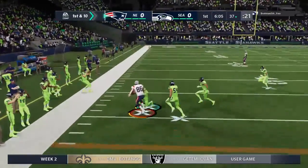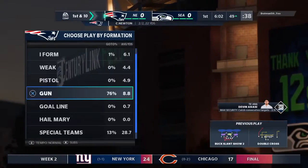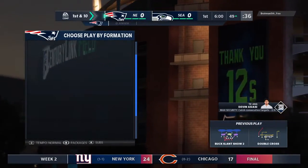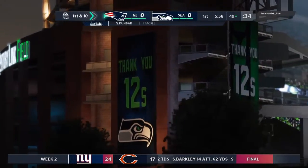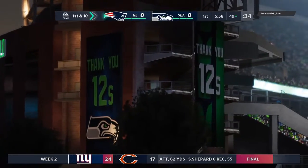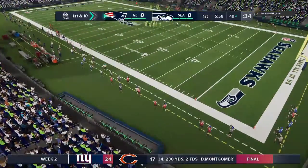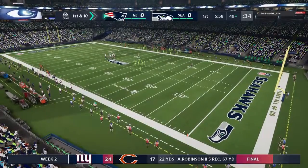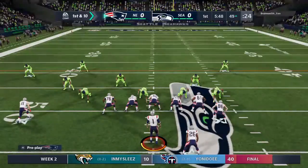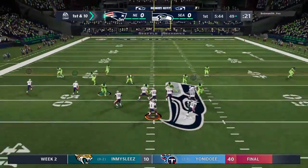Now a toss left side into the hands of his tight end. And he'll be taken down, but not before he gets into enemy territory. This duo locked in, 14 yards there, and a first down. So from Seahawk territory now, it's 1st and 10 at the 49-yard line.